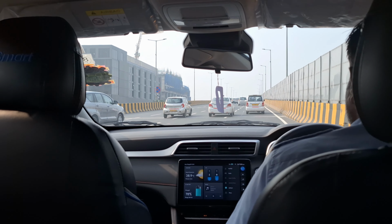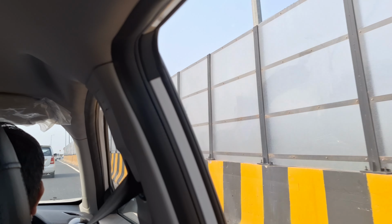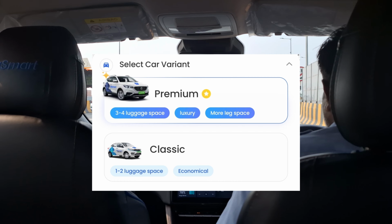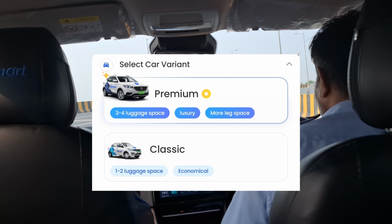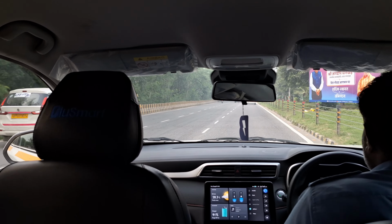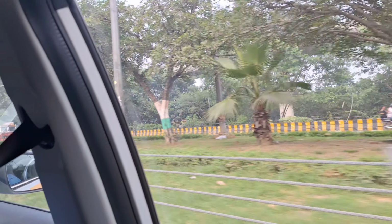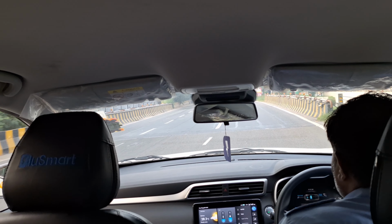So I have booked the BluSmart's premium cab this time, and you can see that the leg space is a little bit better and you can have more luggage in the car. BluSmart Premium costs about 80% more, and you can see that it is the MG's ZS EV that you get if you book a premium. So in my opinion, just go for the premium if you have more luggage with you. Otherwise, the 80% premium that you're paying to get the MG ZS doesn't seem that worth it.